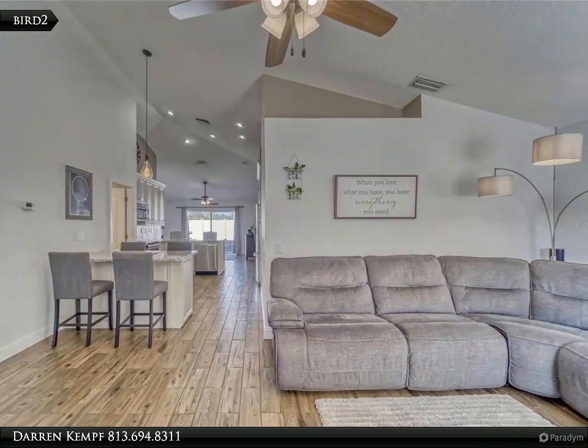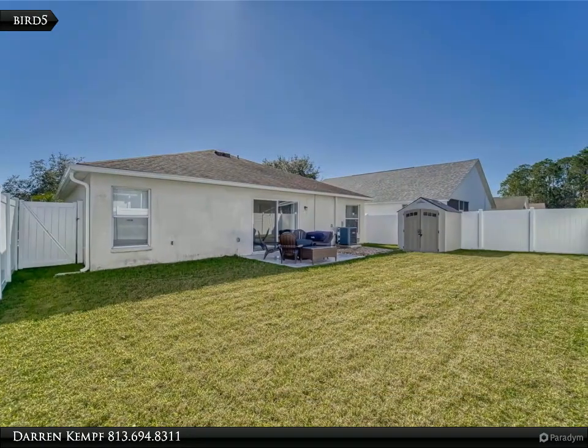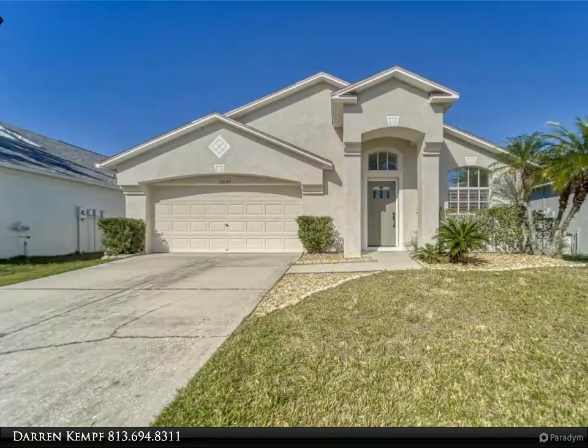The owner's suite includes a large bedroom, ensuite bathroom with double vanity, and walk-in closet. On the other side of the home is the guest bathroom with updated vanity and 2 guest bedrooms.